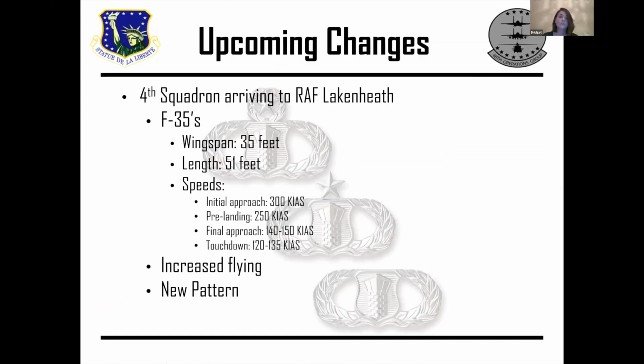So for upcoming changes for us, we are having a 4th squadron arriving at RAF Lakenheath. We're going to be getting F-35s. They're actually coming this upcoming week. So their wingspan is 35 feet, length 51 feet. Their speeds, initial approach speed is 300 knots, pre-landing 250, final approach 140 to 150, and then their touchdown is 120 to 135. So they definitely slow down as they're coming in.